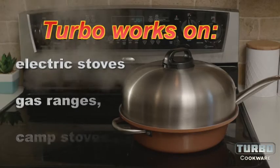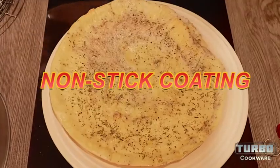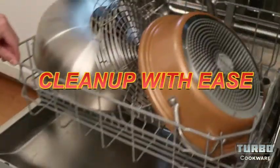The turbo can be used on all stovetops, including magnetic induction. It has an advanced non-stick coating and is dishwasher safe.